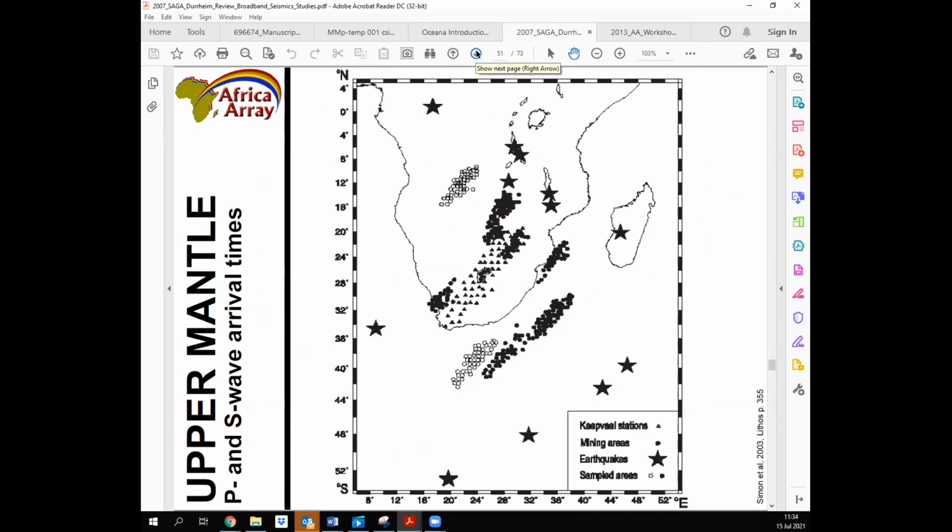Over here, you can see the big stars are more distant earthquakes. So now we're looking at distances from source to receiver of several thousand kilometers. The other symbols that you see between the stars and the array are the turning points of these seismic waves, the deepest points in the mantle that they sampled. And so you must be very aware when you come up with your models of mantle velocity, they're not beneath the array, but they're representative of the region between your source, your distant earthquakes, and your array.